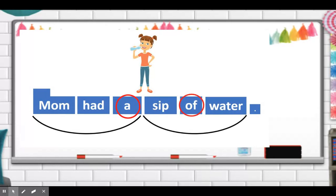Now I'm going to scoop my sentence to make sure I'm reading with expression. Remember, my voice goes up and down with the scoop, so I don't sound like a robot. Okay? Mom had a sip of water. Can you read the sentence with expression to a parent or family member?